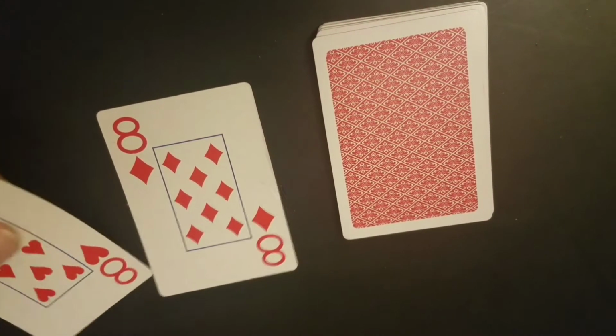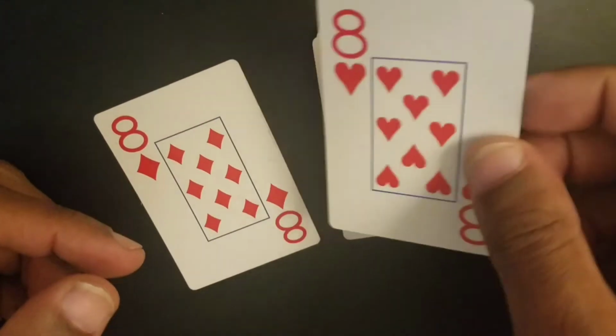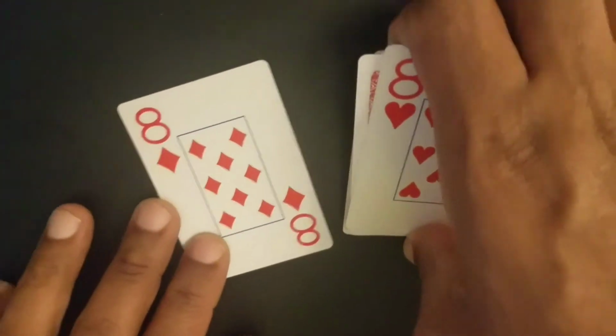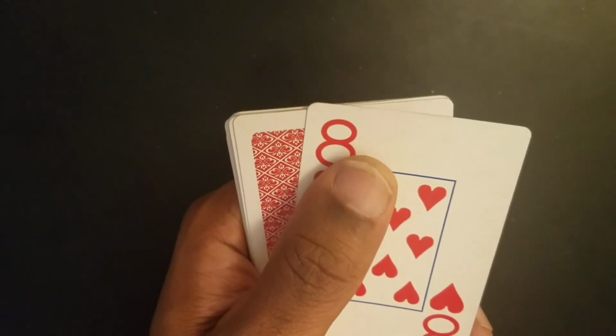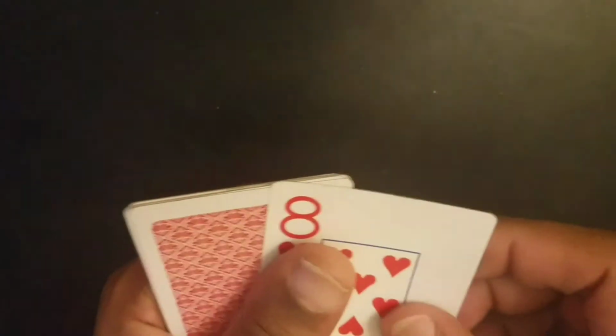We tell the volunteer, okay, take 1 ace and put it face up on the top. And do the same with the other ace, but do it at the bottom. So now you've got an ace at the top and the bottom. Now we're going to spell finding. And then after that, we're going to spell the 2 red 8s. So, finding.